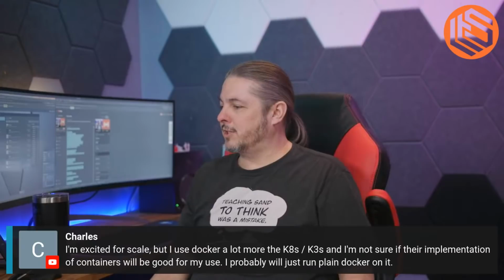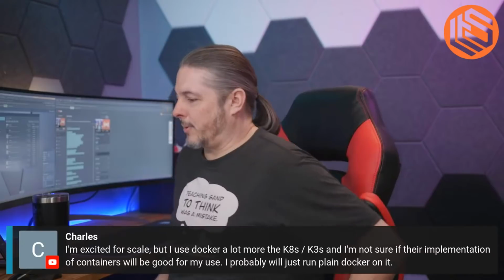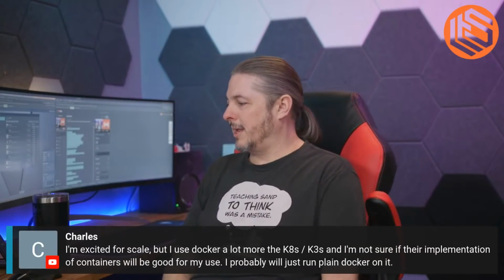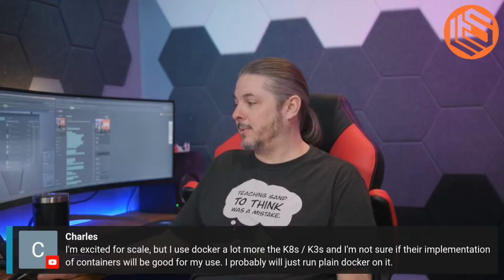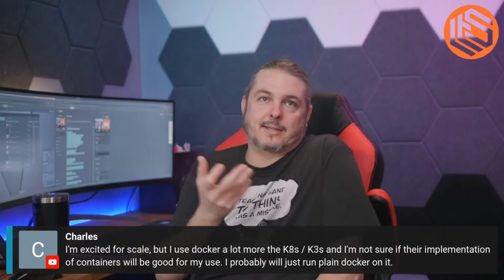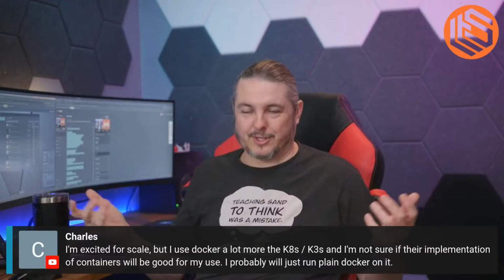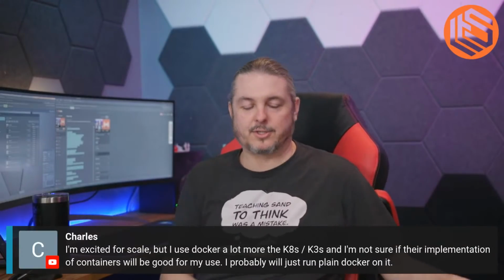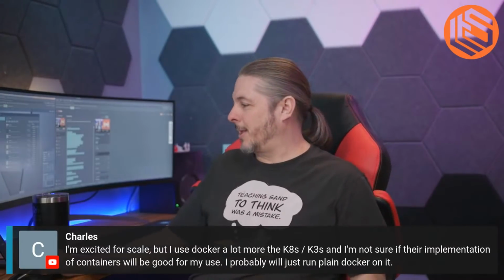I'm excited, but I use Docker, a lot more K8s and K3s. I'm not sure if their implementation of containers will be good for my use. Yeah, that's going to be with Scale. They're using Docker, but yes, they're definitely doing it their way. I've seen someone mention that. I'm not a Docker person, so I don't know the differences in the way it was implemented in Scale versus just plain old Docker. So it's going to be interesting. I plan to play around with it.